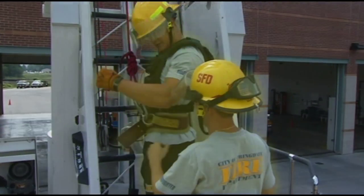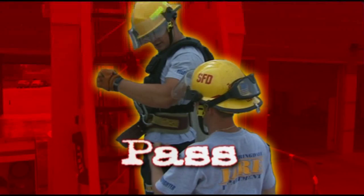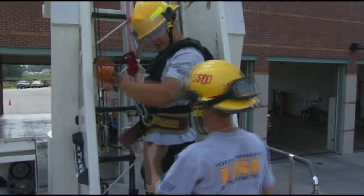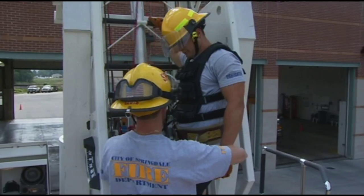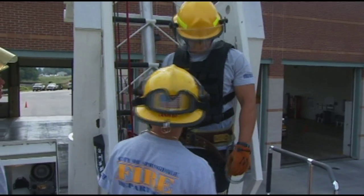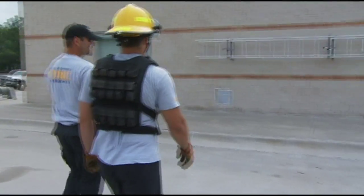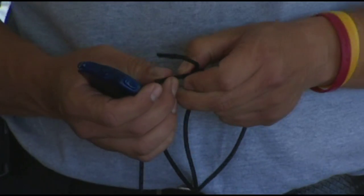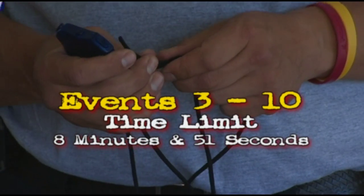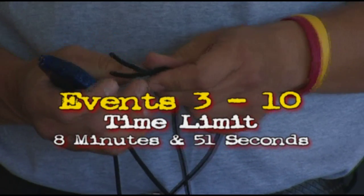After the completion of this event, the candidate will be allowed to rest for a maximum of 10 minutes before beginning the next phase of the exam. Once this rest period is over, the fitness coordinator will escort you to the beginning of the second phase of this exam. The second phase is timed. The candidate will have 8 minutes and 51 seconds to complete the following events.